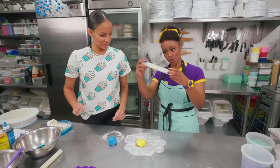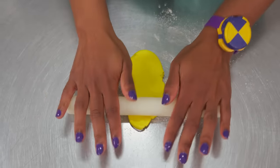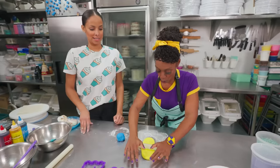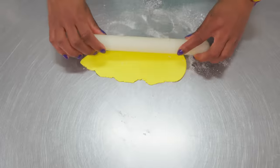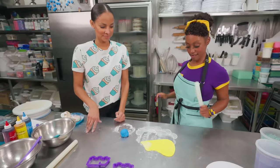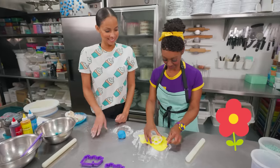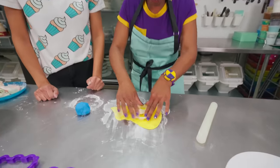There you go. Your rolling pin. Ooh, my rolling pin. Now I'm going to roll it out so it's nice and smooth and flat. Yeah. One smooth motion. Thank you. It's kind of like clay. Okay. All right, you're ready. So now you're going to choose your cutter. I'd like to choose this flower. You can start there. Press it and wiggle. Press and wiggle.